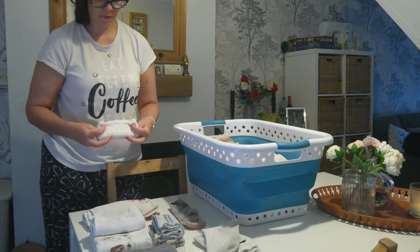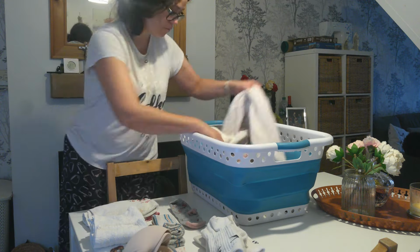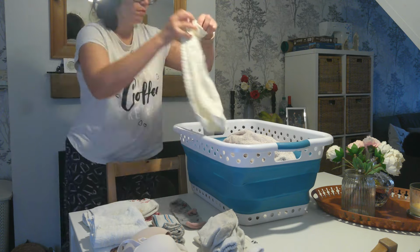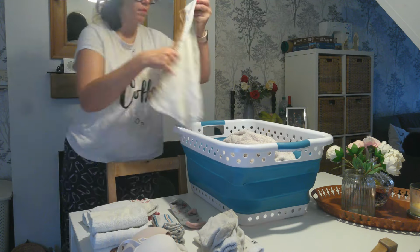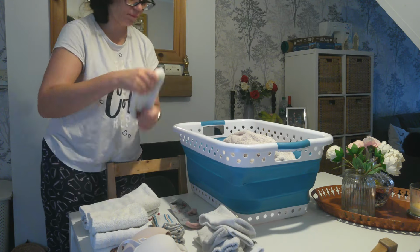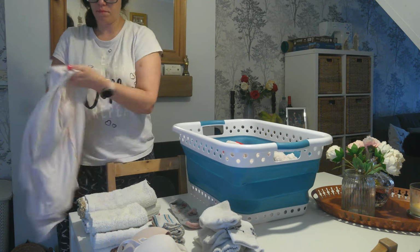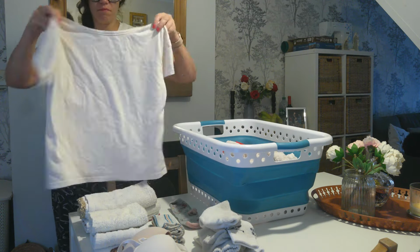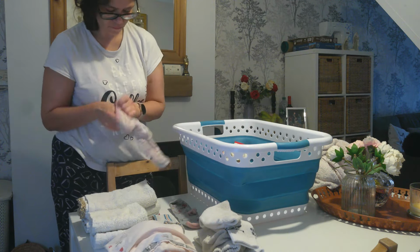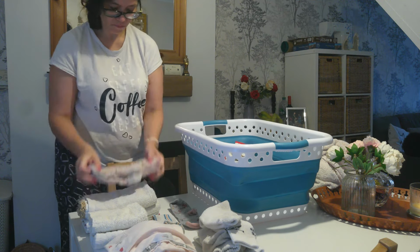After everything was clean, I started folding some laundry. I dried these clothes in my tumble dryer because it's been raining the last few days. So I was just folding everything. I do iron some of my clothes, but it's usually tops and trousers and dresses. I don't iron pajamas, underwear, towels or bed sheets. So yeah, that's all I am doing here.